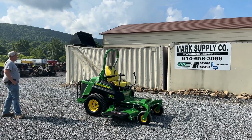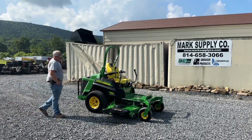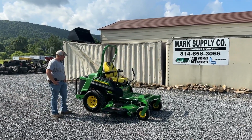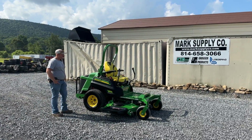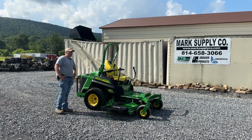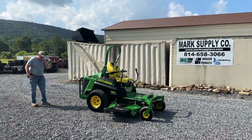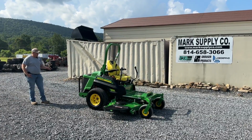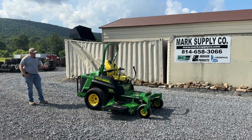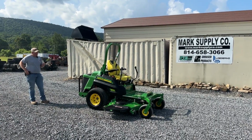This is the big daddy mower, so to speak. It's a 37 horsepower, 72-inch zero turn mower, hydraulic lift, the best of the best in John Deere's zero turn. Again, it's an 18-hour machine and still under a full warranty. Couple things it has. I have all the books and manuals for it. In the back, there was an optional grill guard kit he had put on. It is here. Folding roll bar.